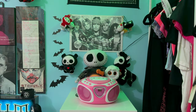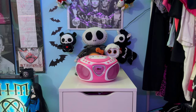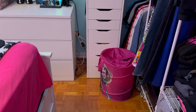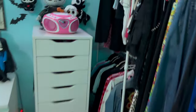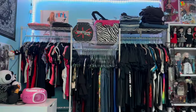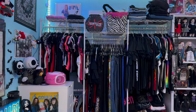And then I have Jack Skellington sitting in the middle with Hello Kitty and then a spooky little ghost. And my Hello Kitty radio. And yeah, then I have just an IKEA Alex drawer, and then my hamper where I keep all my dirty clothes and stuff, and it's Bratz, and I love it. So this way I'm gonna have to move back, but this is basically where I keep all of my cool clothes, and I keep some in my closet too, but this is where all the cool stuff goes basically.